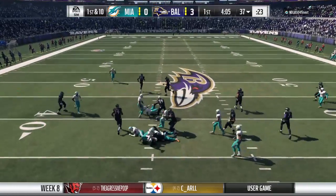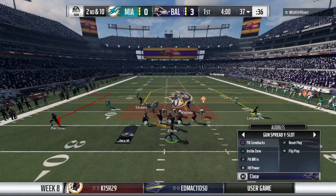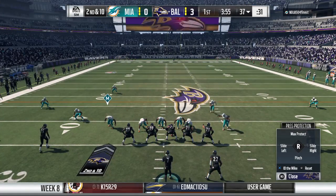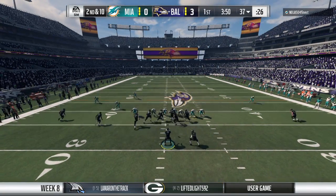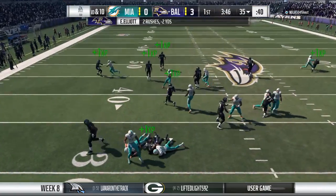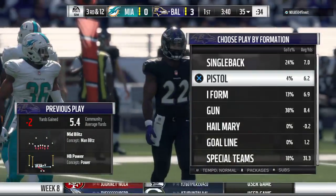Here's the first carry for Ezekiel Elliott. Trying to find a lane, but instead he'll get back to the line of scrimmage, and no more. No gain on the play there. Second down. On second down, Elliott. And that play is blown up, losing yardage back at the 35. He lost 2 there, and it's third down.